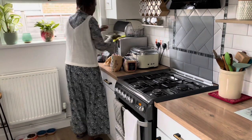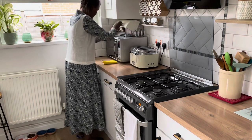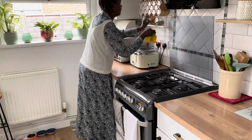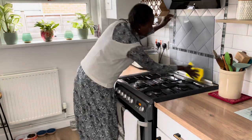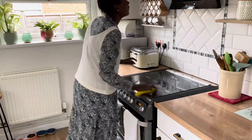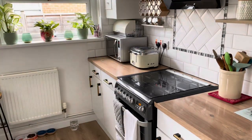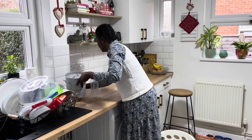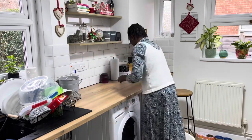I also clean my bread bin and the toaster once a week, because that's where a lot of crumbs tend to remain from the leftover bread. I also try as much as possible to clean inside the oven at least once a month. So in this cleaning video, I am not going to do that. I will make a point to do a video where I show you how I actually clean the inside of my oven.